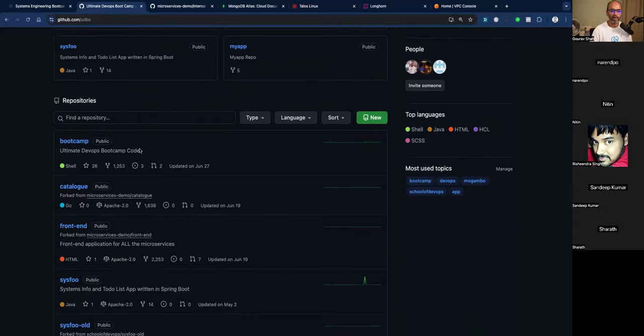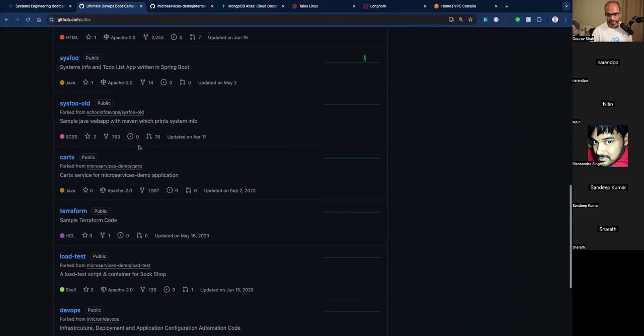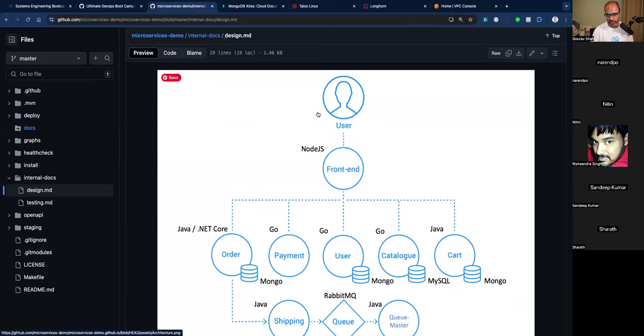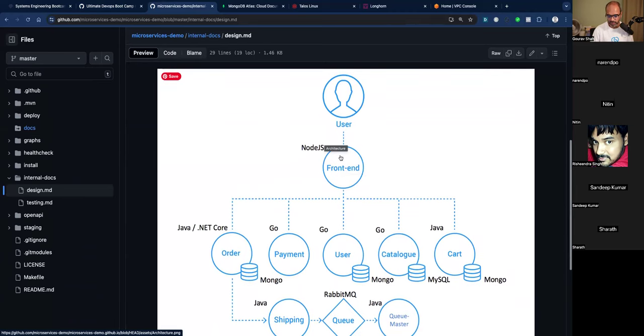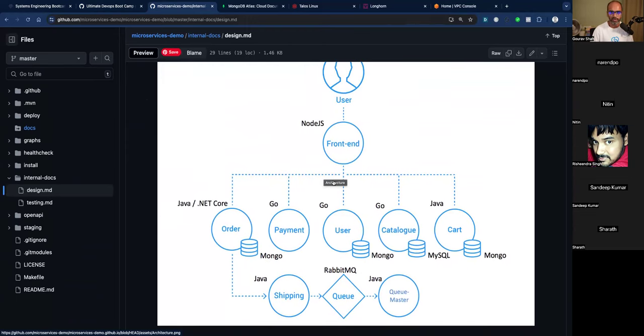Mogambo is a mobile e-commerce platform, think of it as a mobile megastore for mobile phones. It's a very specialized platform, but it has the components of e-commerce, right? What are those components? If you look at the architecture, the user interacts with the front-end application, which is the Node.js application. And on the back-end, there are many microservices. All of this is a polyglot microservices application. Why microservices? Because each component is responsible for one function. If you look at it, this is just a front-end and a router.